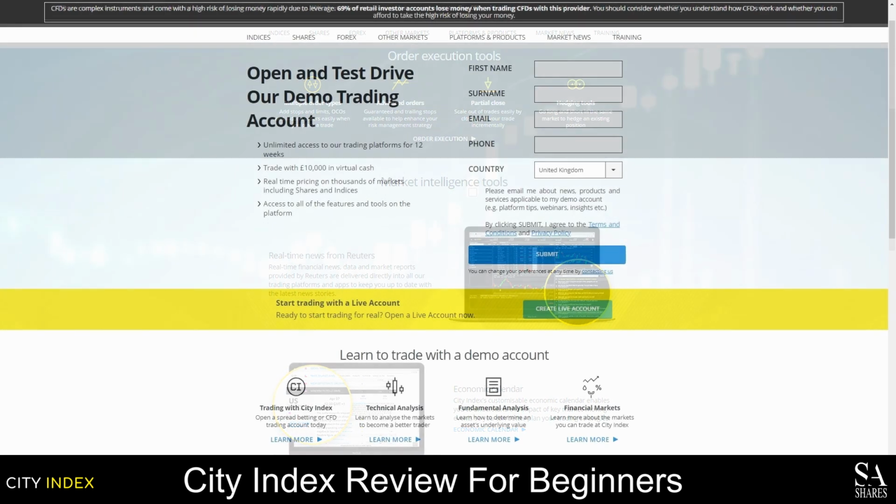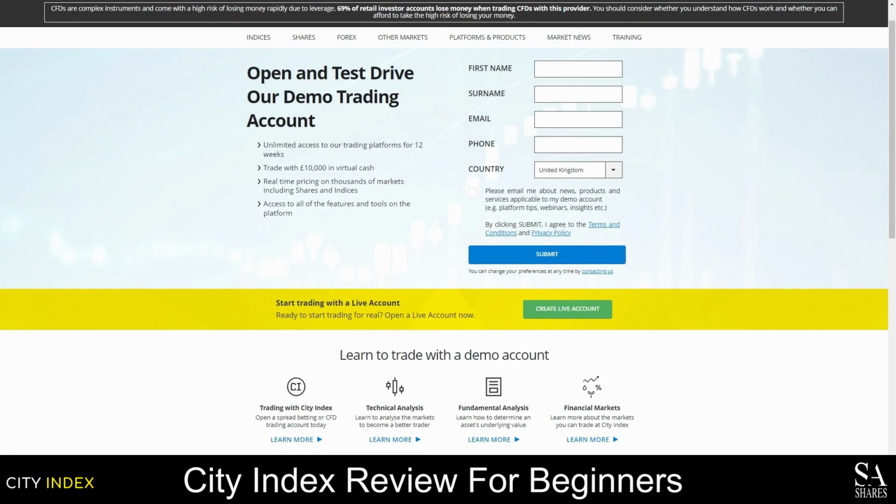City Index offers only one type of live trading account. However, there are 2 types of demo accounts you can open and 2 types of VIP accounts.